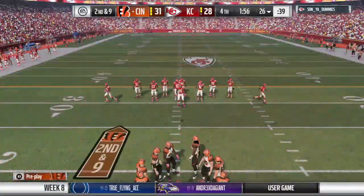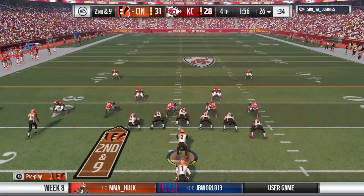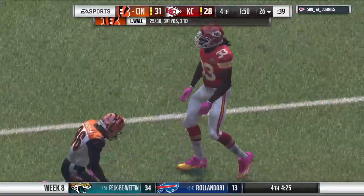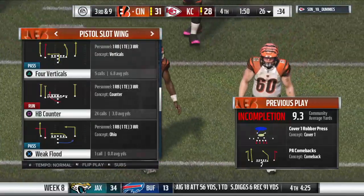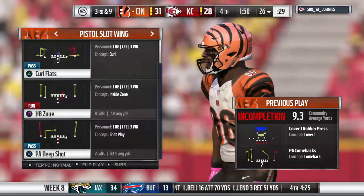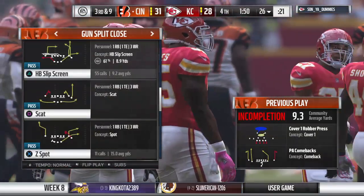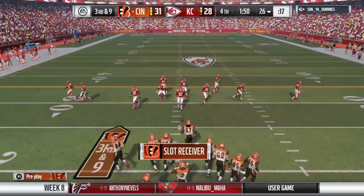See if they stay on the ground for 2nd down. That one looks like he'll throw here. Deep drop. And a hit jarred it loose. It's incomplete. To think an obvious passing situation here on 3rd and 9.